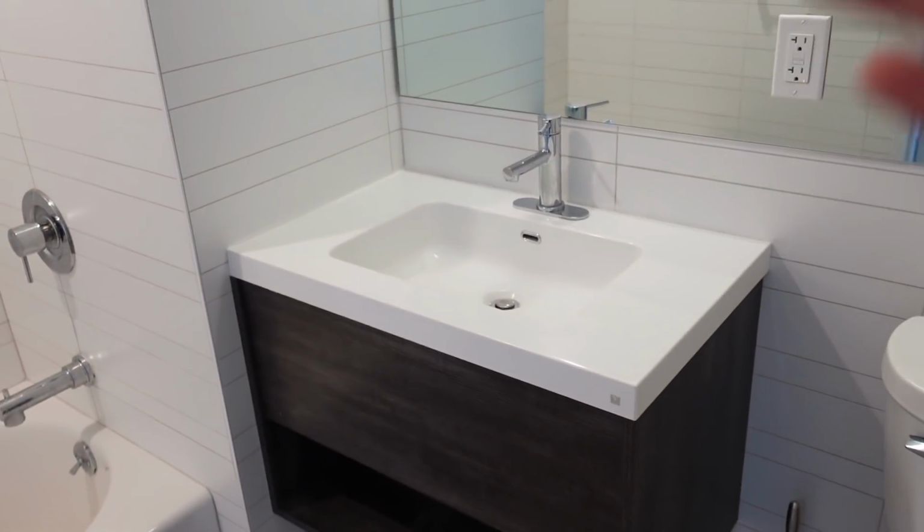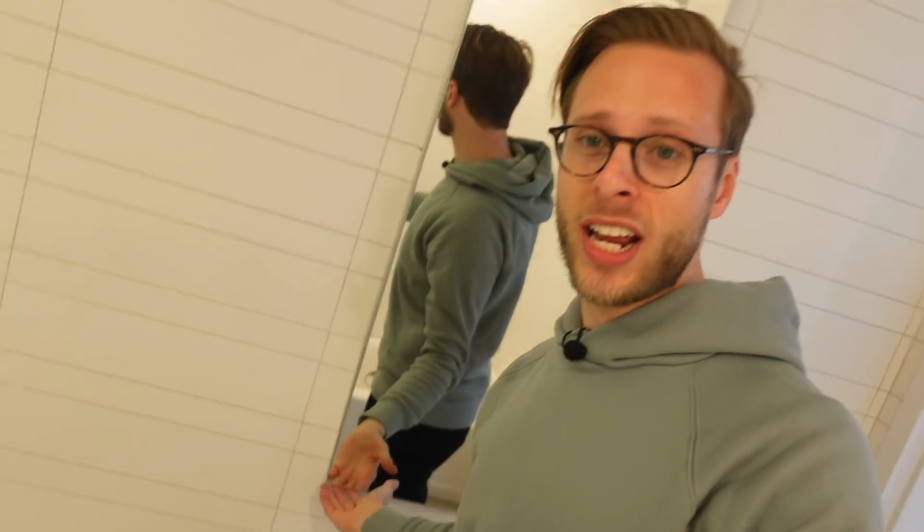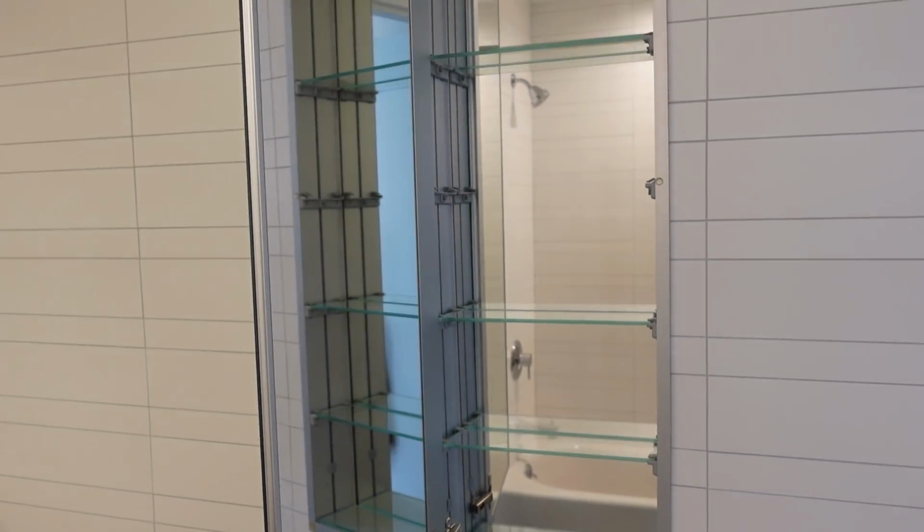Got a full-size bathtub right over there next to a gigantic sink. Look at all this counter space. Now, at first I was upset because this large mirror, even though it's nice, isn't a medicine cabinet. But over here, you've got a mirrored medicine closet. Look at that. Everything from your local pharmacy fits right there. Plus, there's a mirror on the inside. Do we need this? Of course we do. The more mirrors, the better.